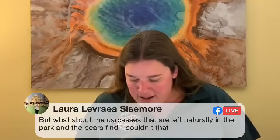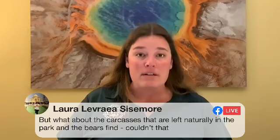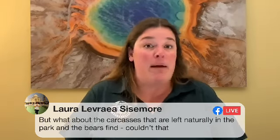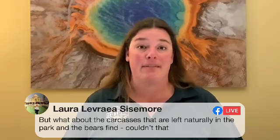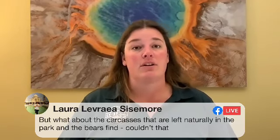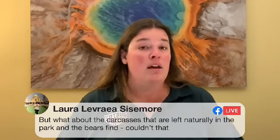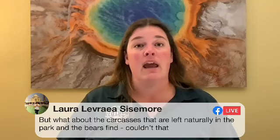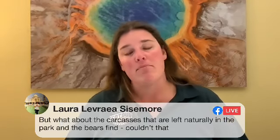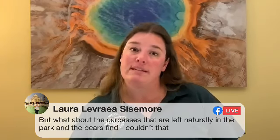But what about the carcasses that are left naturally in the park and the bears find? Couldn't that have CWD? Yes, but we haven't found any CWD in the park yet. The problem is, when CWD arrives in the valley, it arrives. We're not going to necessarily be able to control it very well, and we're going to have to learn to live with it, like places like Colorado and Wisconsin have done. They've had CWD for a number of years, and they are very careful. Hunters test their animals to make sure they won't become ill from them, but other than that, you've got to let nature be nature.